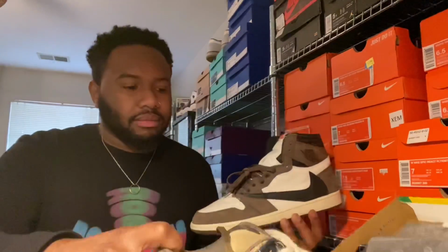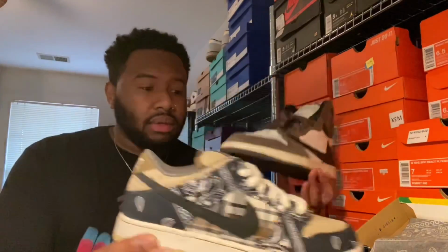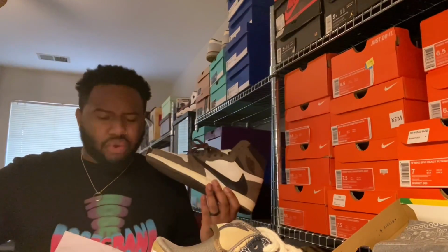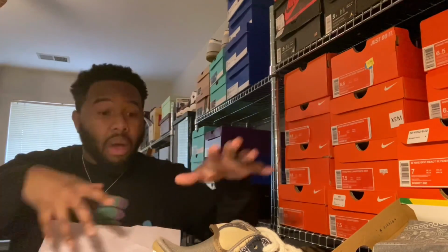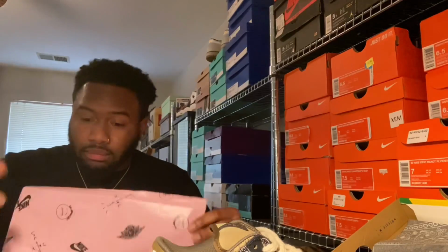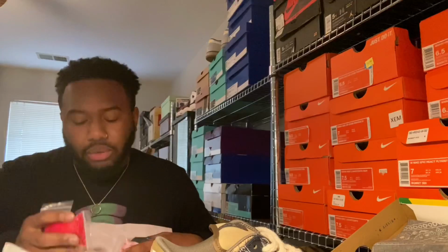These two, for my money, are the two best Travis Scott models. The 4s are crazy. I love 4s. But the 4s I actually want are still a sample at this point in time. No plans to release the smoke gray ones, I don't think. And definitely no plans to release the purple ones. If either of those get dropped, both of these shoes and everything you see back here can go. Because purple's my favorite color. There's nothing I probably wouldn't do for that shoe.